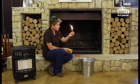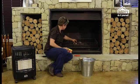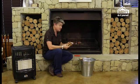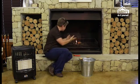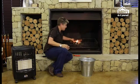Light up this baby, and this whole little guy can go right in here. Start up the fire lighters, and literally your job is done. Wait for it to take, and as you find the lower levels of wood starting to take, you can then continue the same system of piling up.